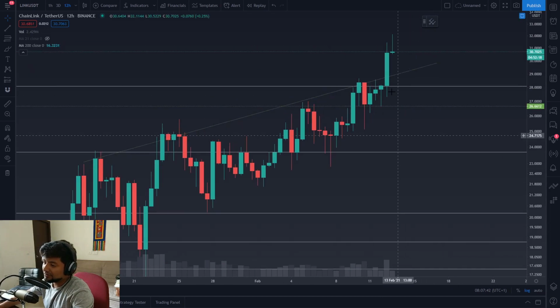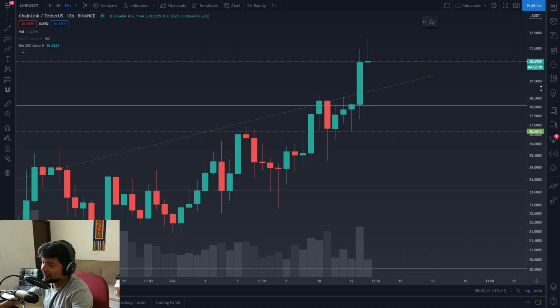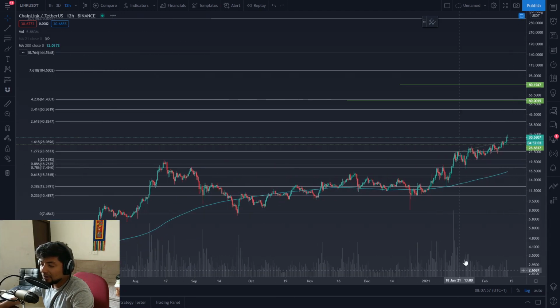The previous 12 hour being an extremely nice looking candle right here. We could certainly have a follow through, but currently this one is not looking so good. Being a spinning top, of course, it's not confirmed. We've got 5 hours of price action remaining on this candle right here. But also the volume being not that amazing. But do we need that amount? Do we need a crazy spike of volume on these levels?